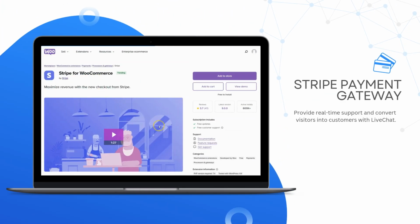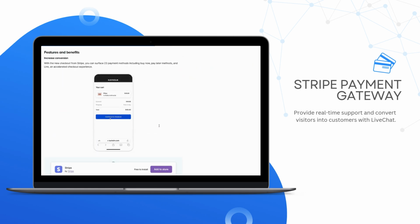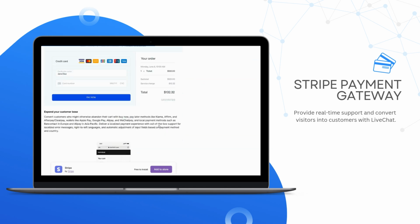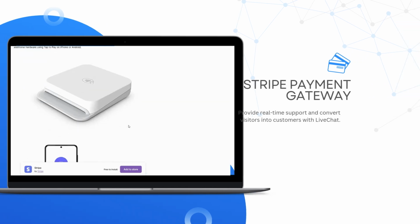4. Stripe Payment Gateway. Make payments seamless with the Stripe Payment Gateway plugin. It supports multiple currencies, secure transactions, and popular payment methods like Google Pay and Apple Pay.